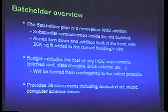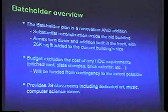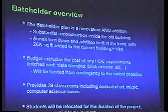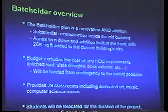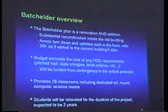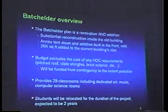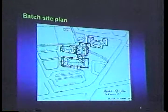This new building would have 29 classrooms, including dedicated spaces for art and music and computer. It's important to note that students will be relocated for the 2-year duration of the project, so you'll have to find a place to house the students. I'm going to go through the next pages relatively quickly. They're really just to give everyone a flavor for what the building would look like.